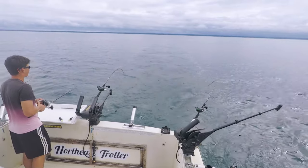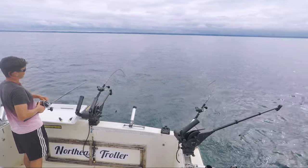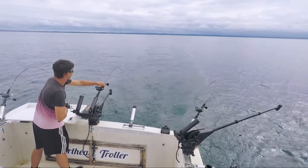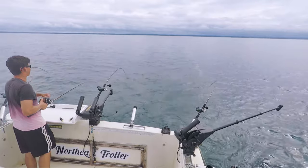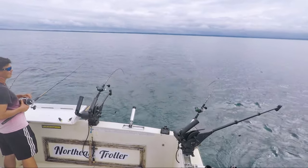Mike and Mike had been fishing earlier this morning, and so they had a pretty decent idea of where the fish were going to be holed up at. It only took us probably 10 minutes or so with the lines in the water before we crossed over what Mike calls a wolf pack.